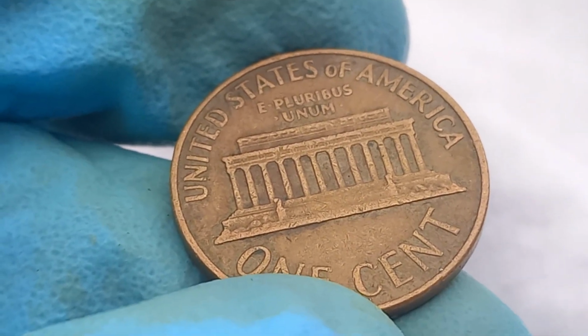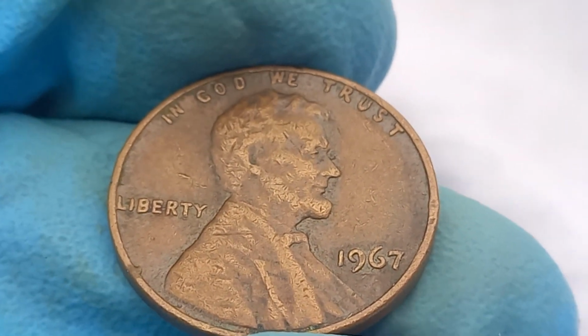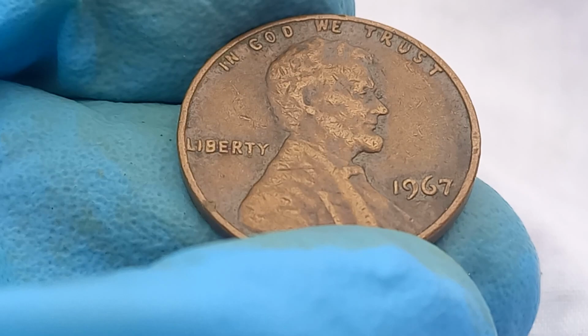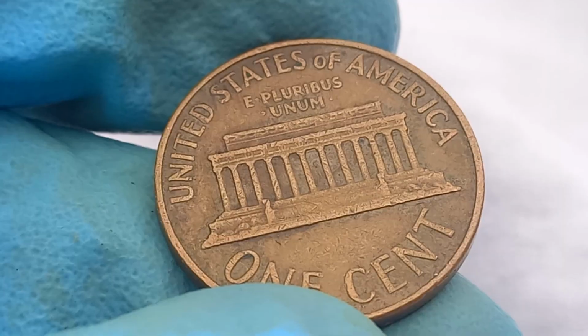When you dump out your change, don't look away. Don't assume it's all worthless copper. Hold each 1967 penny to the light. Weigh it. Study it. Because one of them, just one, could be the key to your $1 million miracle. This exact penny could be sitting in your drawer right now, and it's worth over $1 million.